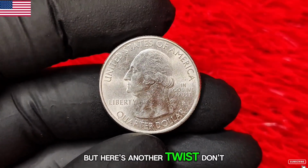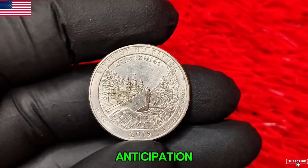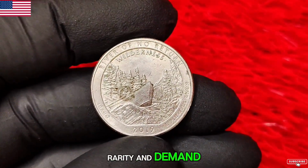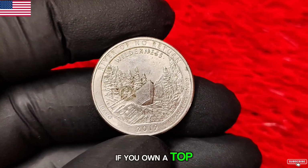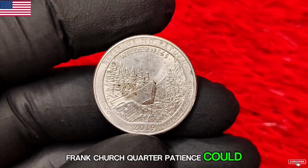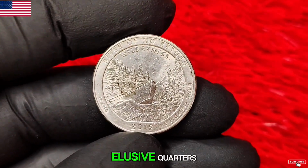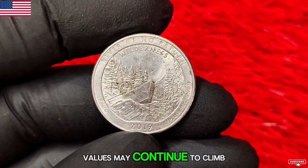But here's another twist. Don't rush. The coin market thrives on anticipation, rarity, and demand. If you own a top-grade 2019 W Frank Church quarter, patience could be your greatest asset. As more collectors chase these elusive quarters, values may continue to climb.